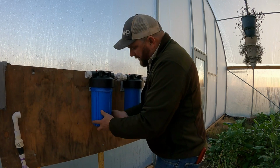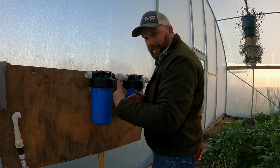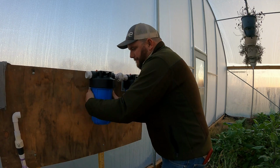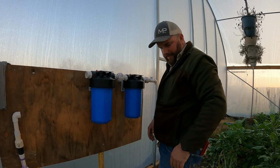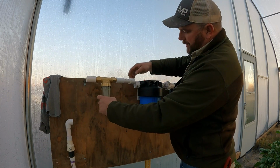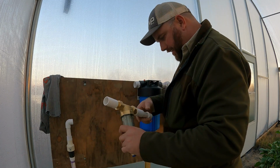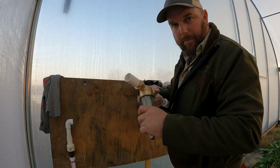Like I said, I'm using this in a greenhouse, but this is like a home setup right here. Nice and tight. So like I said, we're gonna work backwards. We're gonna get the pre-sediment filter put in here. I had it laying out here and it's gotten dirty. So I'm not gonna bore you. I'm gonna glue this all together and I'll be right back.